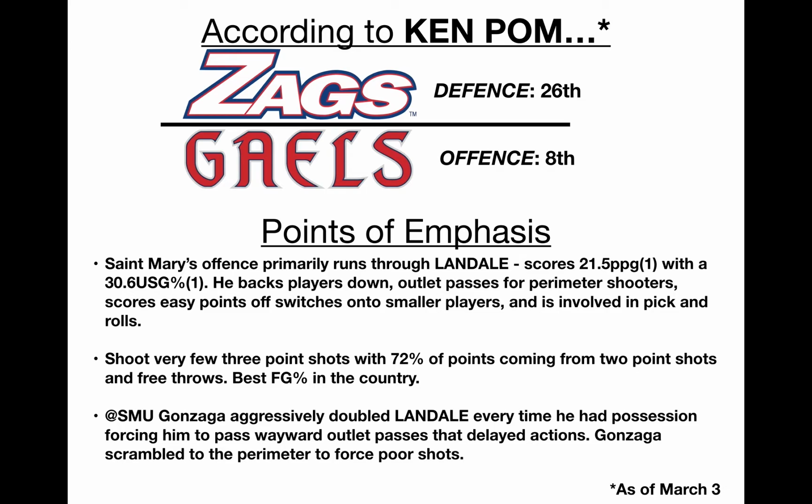This time we're going to look at the St. Mary's offense and the Gonzaga defense. Just to recap, in the first game at Gonzaga, St. Mary's won in a really tight contest, and then in the second game, Gonzaga just blew out St. Mary's, who were at home. So two very different games, and because of that, we're going to look at these games a little bit differently, look at different clips. We're going to primarily look at clips from the first game, and then some specific clips from the second game to talk about some specific actions that both teams did.